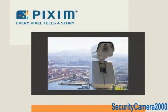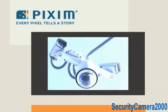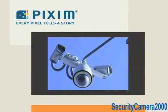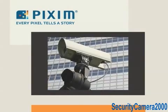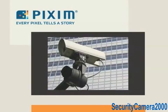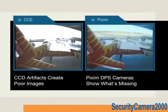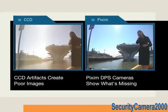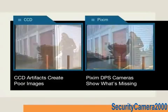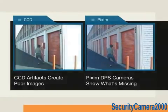In fact, in many cases, Pixim-powered cameras capture 1,000 times more data than standard CCD cameras. This is why so many of today's industries are choosing cameras powered by Pixim technology to maximize their security and surveillance capabilities. Throughout this short presentation, you will see numerous security industry applications in a variety of locations and lighting conditions, both inside and out, that clearly illustrate Pixim's superior performance in the 4 key areas of quality video imaging.